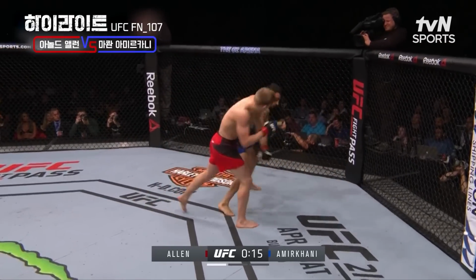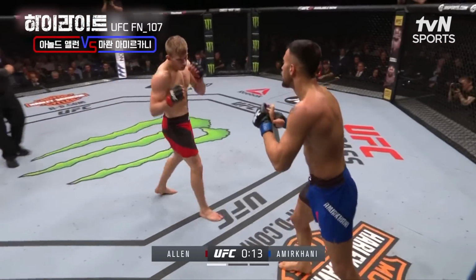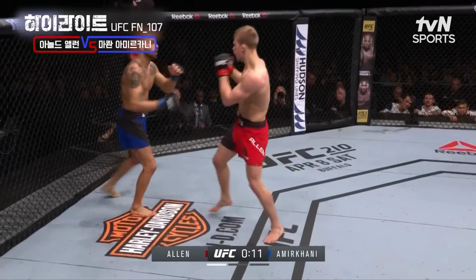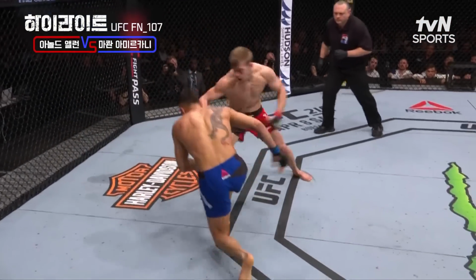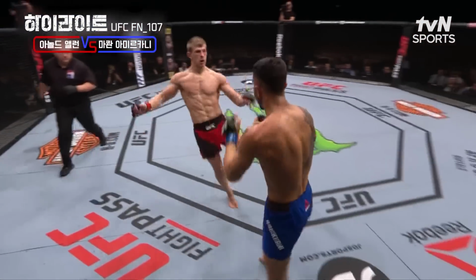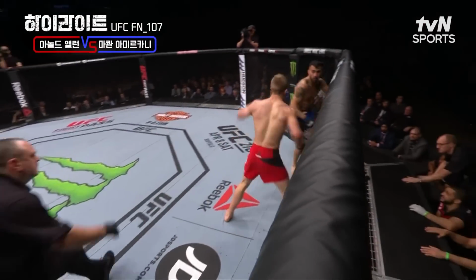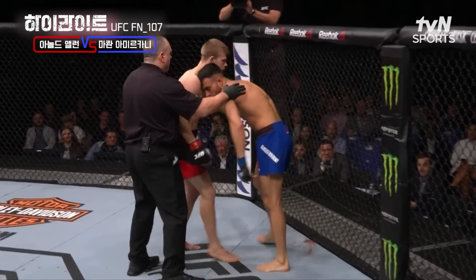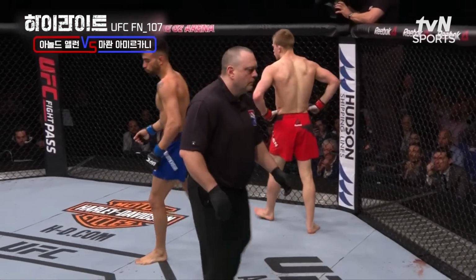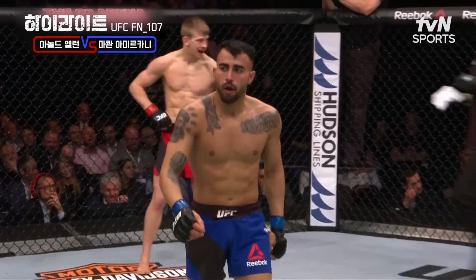Oh, and Allen just jumped onto a right hand from Amirkhani. And then Allen returned the favour. Oh, that one whistled by the whiskers of Amirkhani. Final seconds. Very interesting first round.